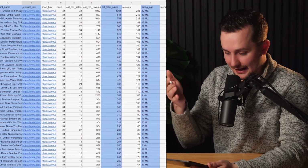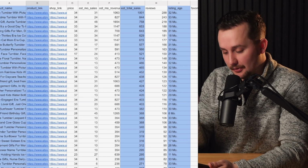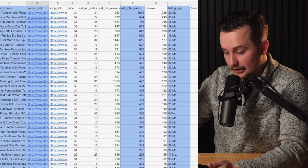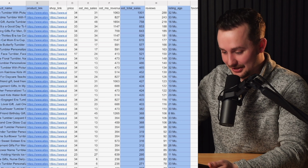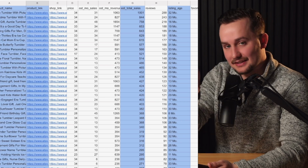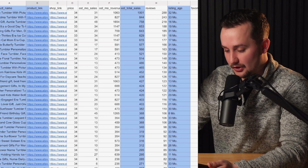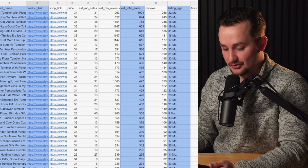Okay, so I'm over in a spreadsheet right now from an Everbee export, and I want to run through some of these different columns. Everbee provides you literally every piece of data that you could possibly think of for an Etsy product. So I highlighted the specific columns that matter the most, the ones that I personally use that are going to be important for you to be referencing as well.